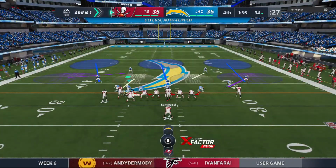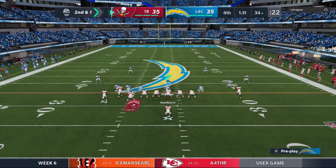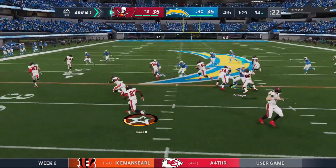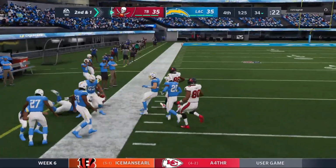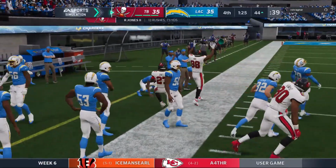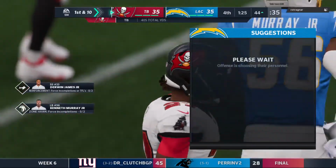Maybe a good spot to take a shot. Here's 2nd and a yard from the 34. They'll go again to Jones. And he gets this to the other side of midfield across the 45 before going out. 22 yards there, a first down.